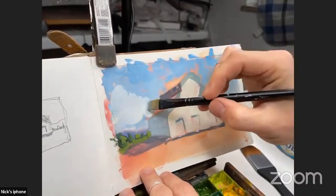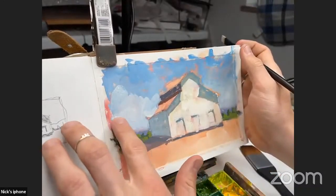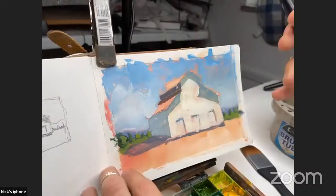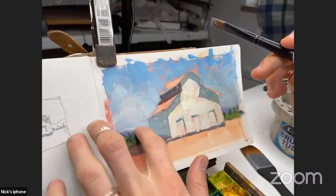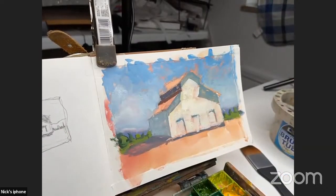So this is one of the main reasons I love gouache, that you can just come in and wake everything up, but you still have control. It's like this weird thing where you still have control, but it's so versatile and forgiving, in my opinion. Okay, that's a little better. And I'm going to use this sky to carve out the roof a little bit.